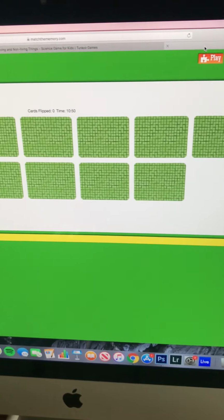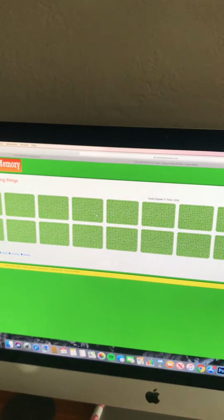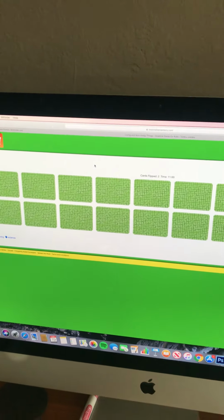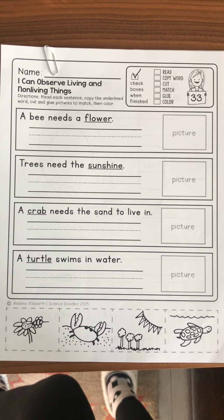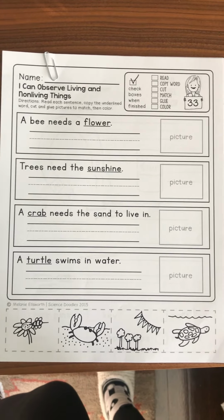And then another game online is a match the memory. So it's memory, just like a memory card game at home, where they flip two images and see if they can match it as living or non-living. Beyond that, though, for living and non-living, I think at home you could do a lot of fun things. For example, having your kids find a flower in the backyard or a spoon in your kitchen and asking them, is the spoon living or non-living? Is the flower living or non-living? So you can really go beyond with them here, and I think that would be a lot of fun for them during this time at home.